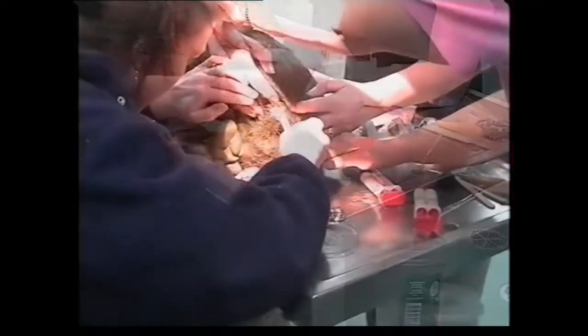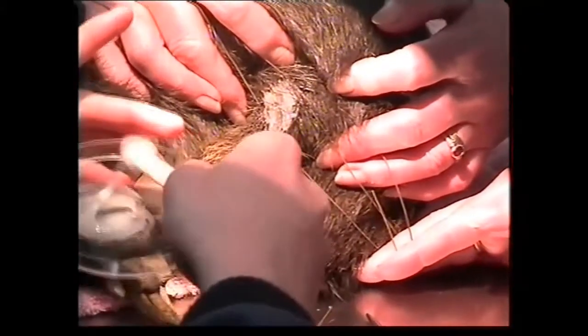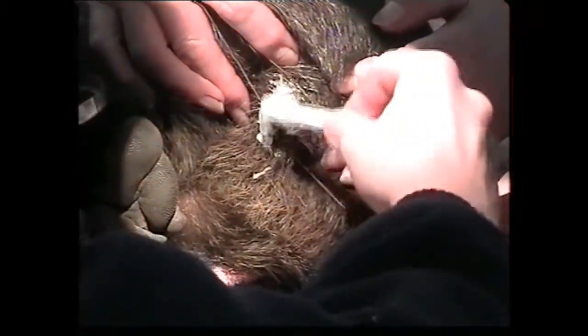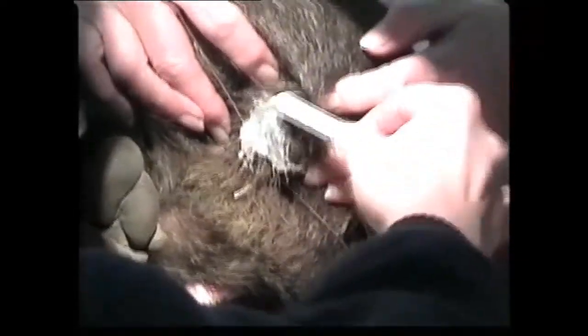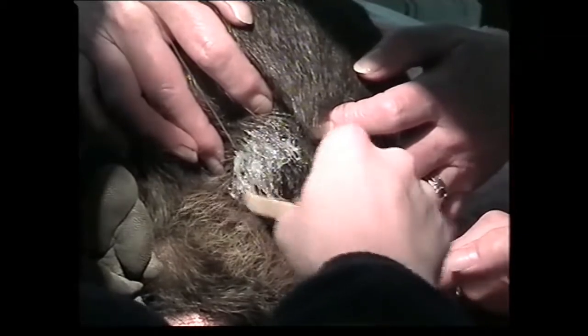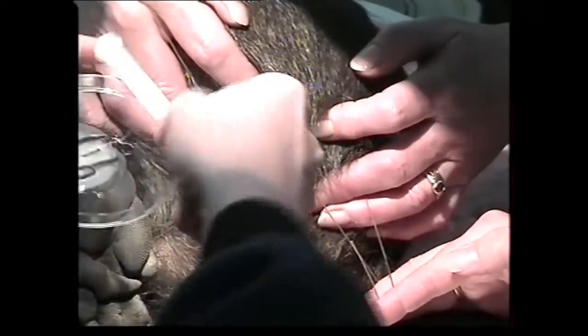Okay, this is mixing up the araldite, painting the araldite on, which looks very messy, but it's not. I've seen these animals 3 and 6 months later after they've lost the transmitter, and there's just a small patch where there's a bit less hair than everywhere else, and that's nothing unusual with these guys because they're always rubbing their backs everywhere they go.